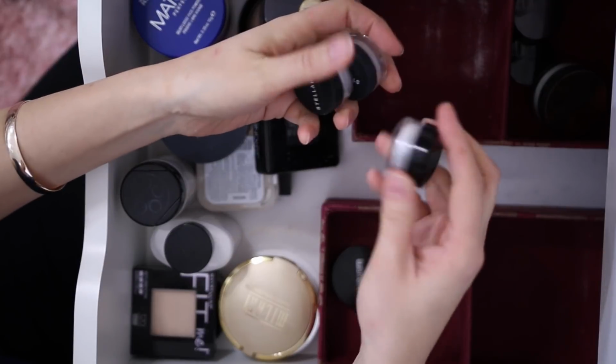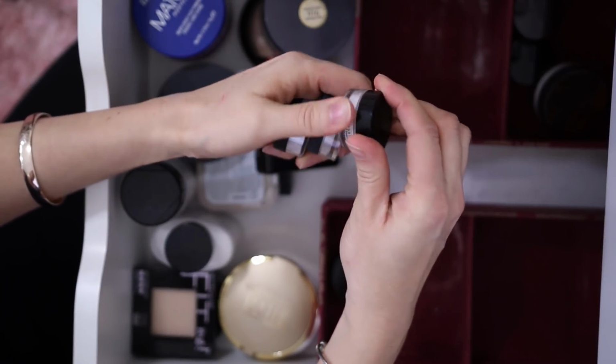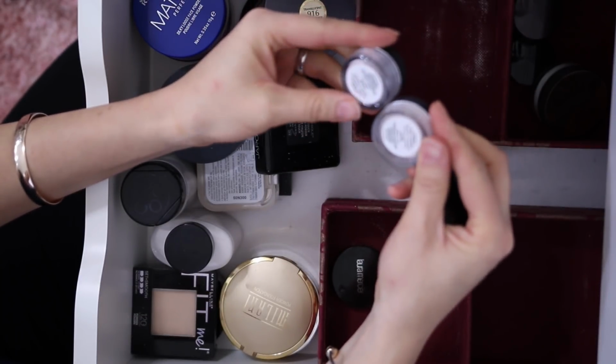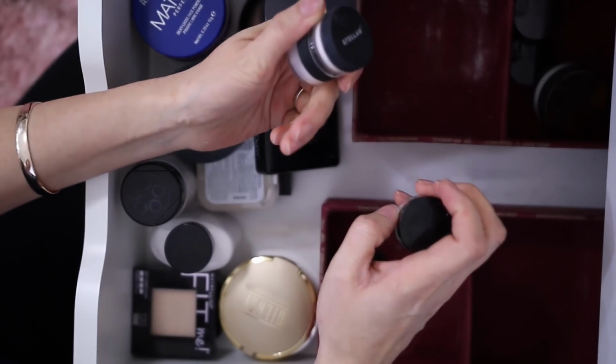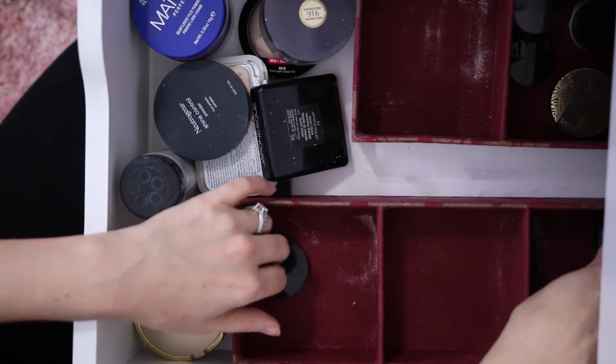And then this is the Derma Blend Loose Setting Powder. I wanna try that. I don't know if I've actually used this. And then I like these. These are by Stellar Beauty. It's the face powder, and I have Haze. I have two samples, so I'm going to keep both of those. So I just need to put everything back in here.